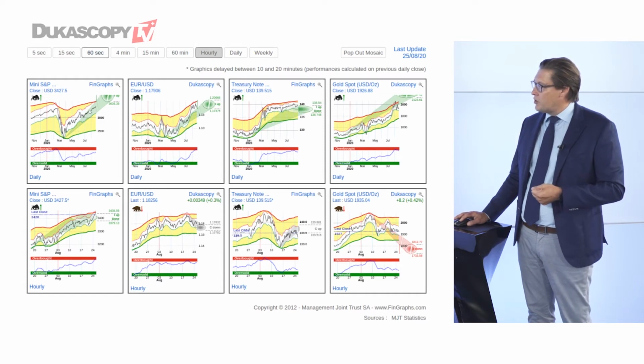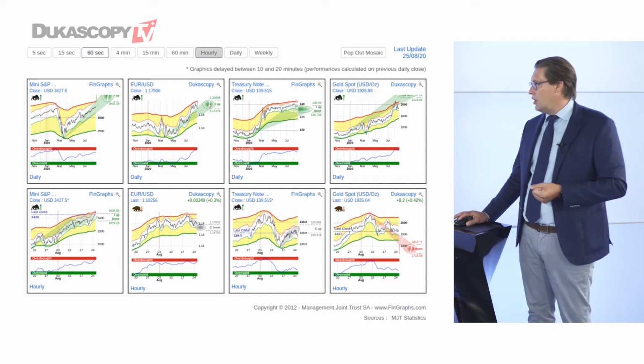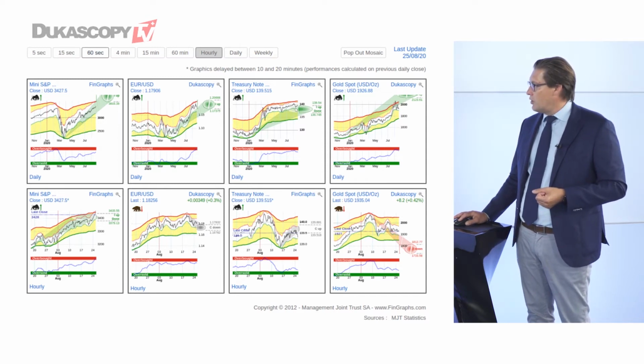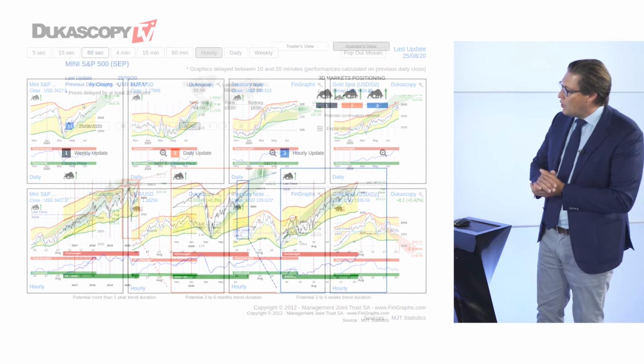The S&P 500 is still well uptrending with some potential. A bit of intermediate exaggeration here on the euro, but we believe there's a new leg up behind it. A bit of exhaustion here on the Treasury Notes, but we also don't think the uptrend is finished here. And on gold, some correction here following a huge rally in July, but also still some potential behind it. We can see the S&P is quite resilient at the moment, and the other three parameters are in intermediate correction. So let's have a look at them one by one.